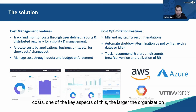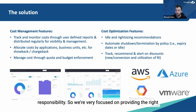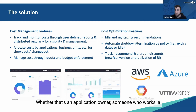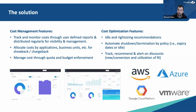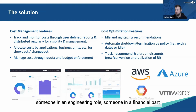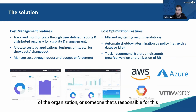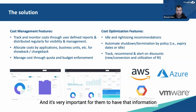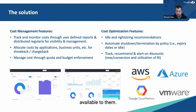One of the key aspects of this is that the larger the organization becomes, the more it needs to become a shared responsibility. So we're very focused on providing the right levels of data to the right parts of the organization, whether that's an application owner, someone in an engineering role, someone in a financial part of the organization, or someone that's responsible for this at scale. And it's very important for them to have that information available to them.